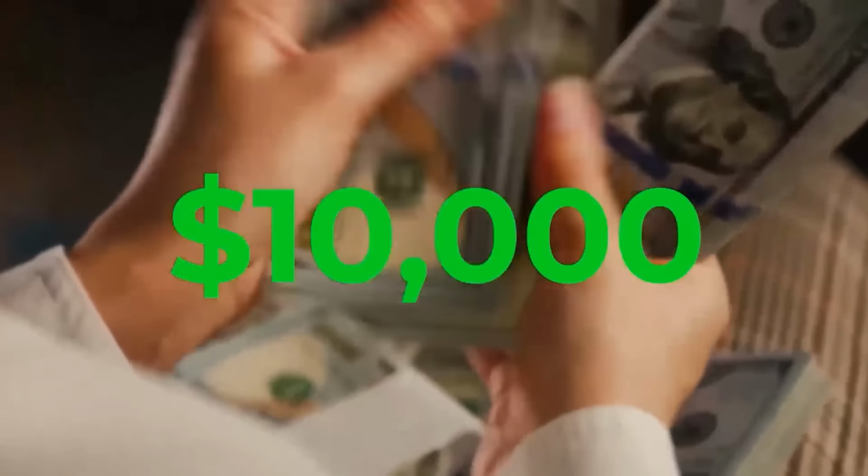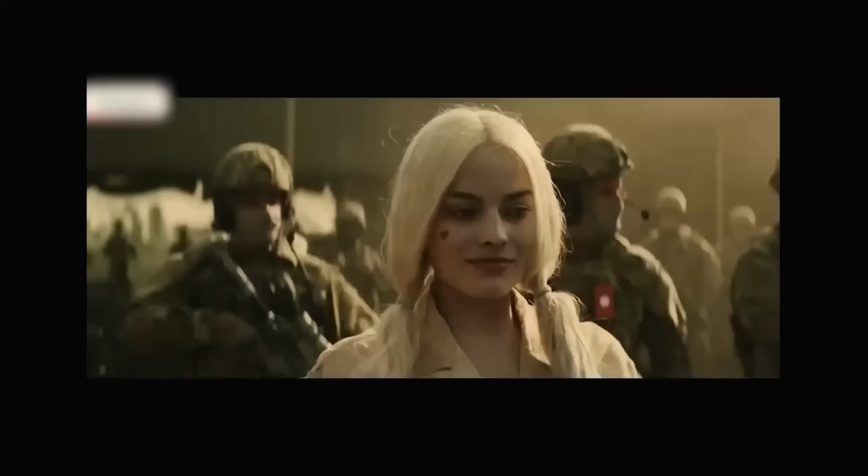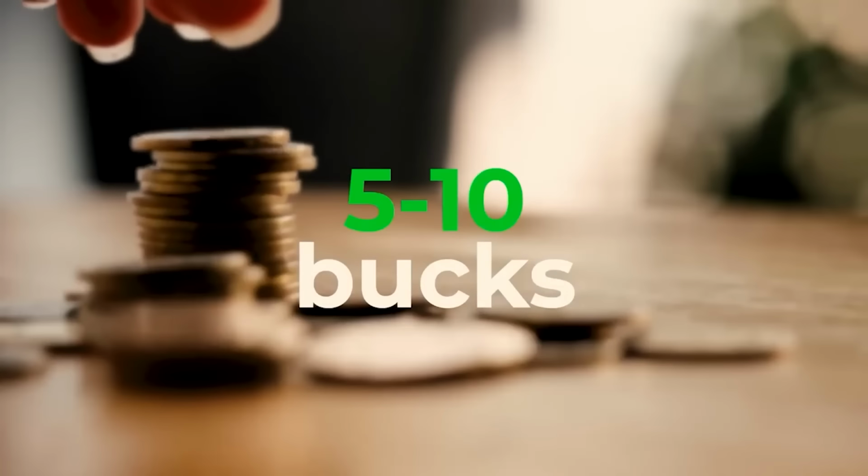Hi everyone, buckle up because today's session is gonna be on fire and I'm not just hyping it up for no reason. I'm gonna show you guys a crazy profitable strategy that can fill your pockets with $10,000 in just 30 minutes. And guess what? You can start with as little as 5 to 10 bucks. No special skills needed. I've got you covered and I'll show you everything.